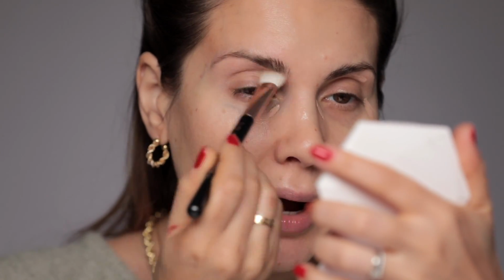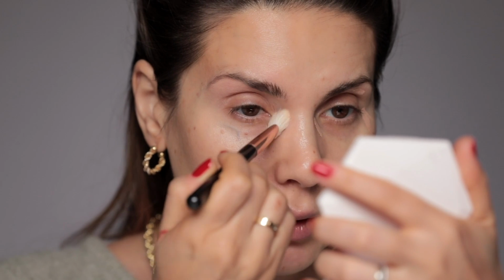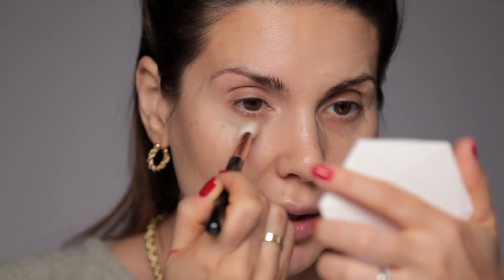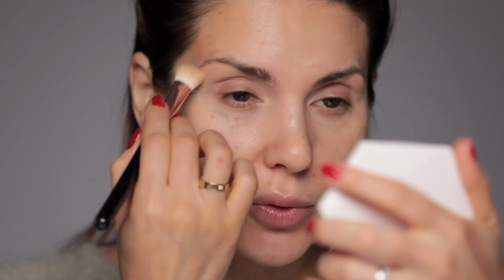It's just easier. First thing, getting some concealer around the eyes, because the concealer acts like a primer, at least on my eyelids. If you have very oily eyelids, I suggest you use an eyeshadow primer. Once you have your eye makeup on, it's harder to apply the concealer in here, so that's why I want to do it right now.